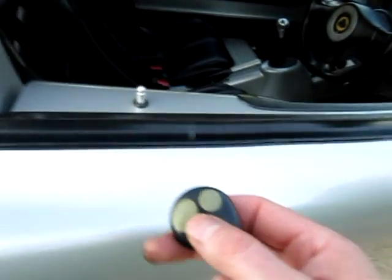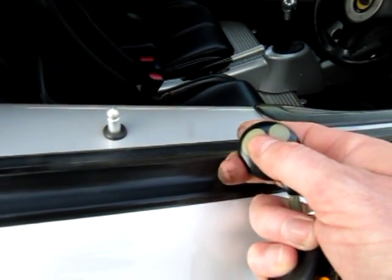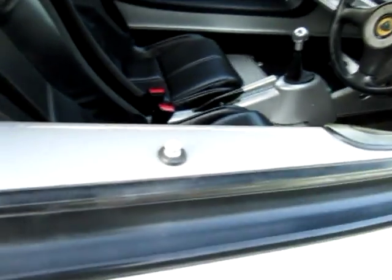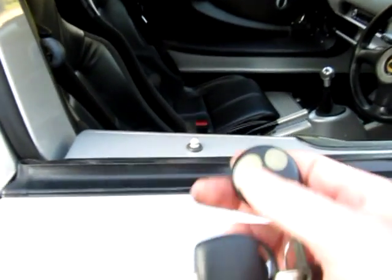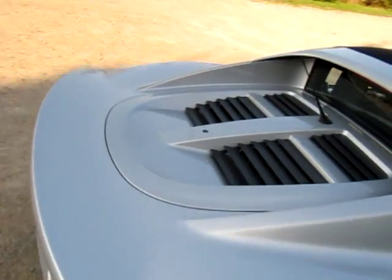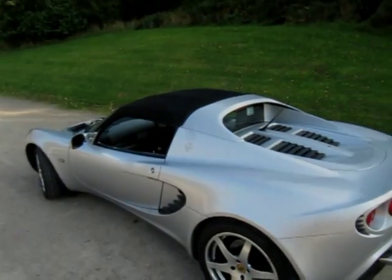And just to show you everything works, it's a remote locking. Press the button in properly, there we go. So both remote locking, and of course you can unlock it as well. So everything works on the car as it should. So I'll take you for a short test drive and then we'll look at the history.